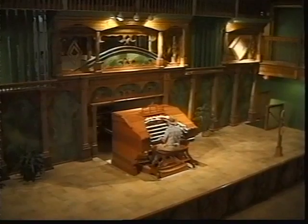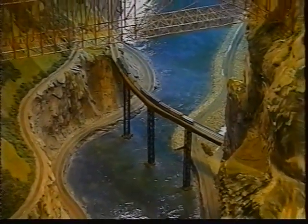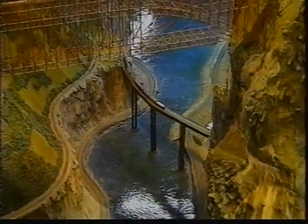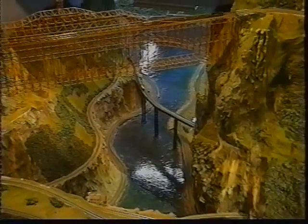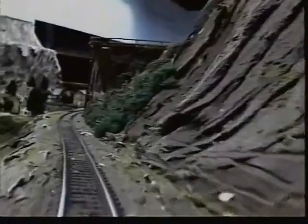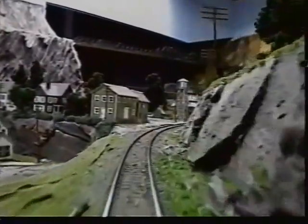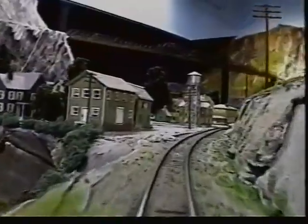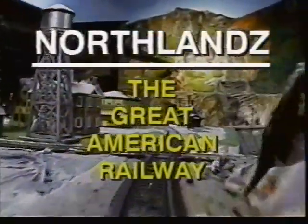Well, enough talking specifics. Let's go for a tour of the Great American Railway. We'll look at the scenes in the order in which you would encounter them if you were taking the walking tour of Northlands. You'll also ride the rails on the Northlands Express and view the scenery with our incredible Mini Chooch Cam, a unique miniature video camera developed especially for this program. So sit back and relax as Mark 1 Video takes you through Northlands on the Great American Railway.